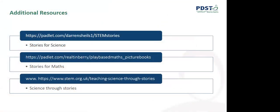If you would like some suggested storybooks to develop specific maths and science concepts, we have 2 Padlets on our website which highlight potential storybooks that you might like to utilise. The 3rd website on your screen also has a selection of books categorised by age, which might be useful to explore the different strands of the science curriculum.